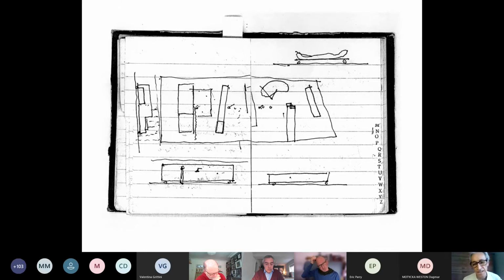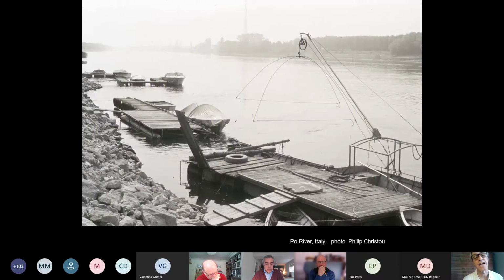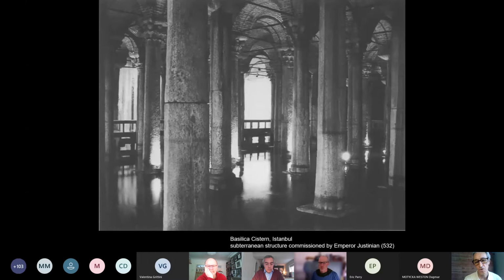So in this little sketch of Florian's, you can see that these things are on wheels, imagined to be furniture that could move around. It's something like this, where the barges docked along the edges of the River Po find their place amongst the static edges of the river. Or in this fantastic cistern in Istanbul, these giant columns are standing in a lake, and one could imagine boats moored up to them.